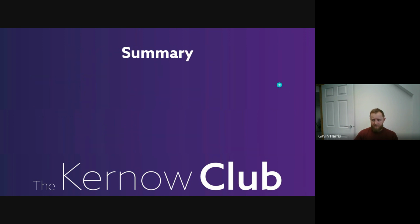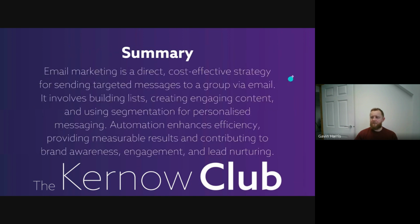So the summary of this is email marketing is a direct, cost-effective strategy for sending targeted messages to a group via email. It does involve building lists, creating engaging content, and using segmentation for personalized messaging. Automation enhances efficiency, providing measurable results and contributing to brand awareness, engagement, and lead nurturing.